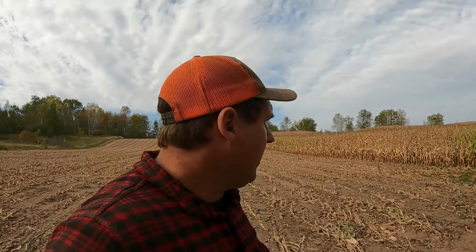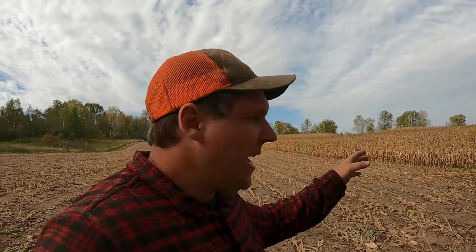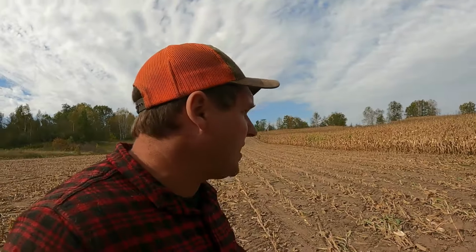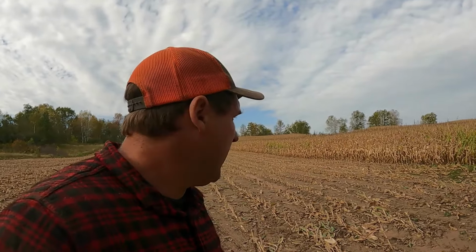This corn here is starting to get a little dry, but I just broke a couple stalks off to see, and there's a lot of moisture in the stalks yet. The kernels actually break down pretty good with your thumb. You take your nail and crack them open pretty easy yet. So it has a lot more moisture in it than what it looks like. But this is some of the driest stuff I have.